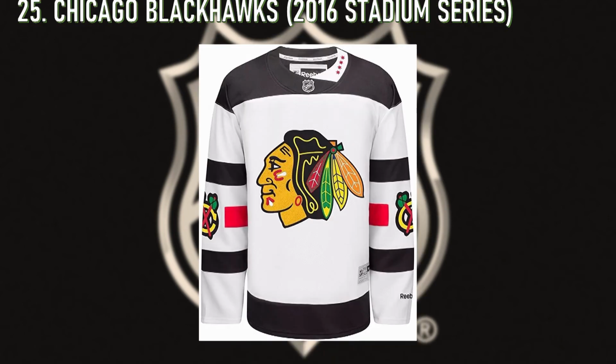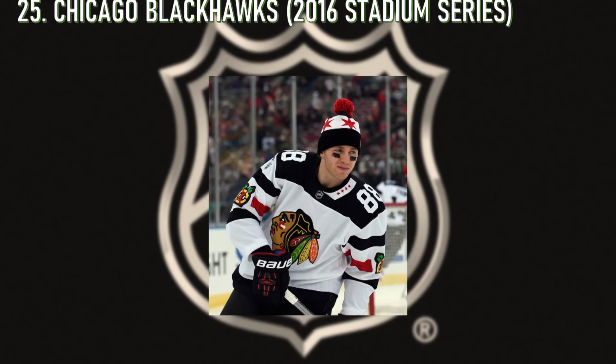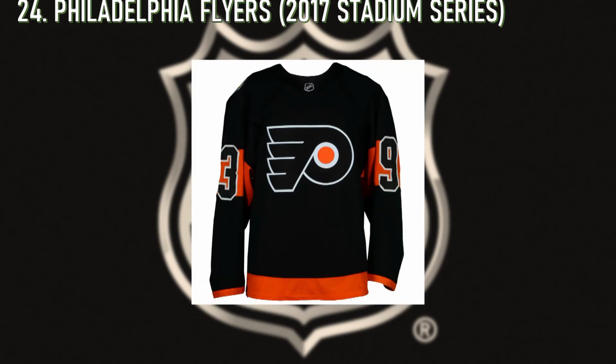25, Chicago 2016. A little bit weird with the collar, but it also, I believe, has to do with their city flag, and so that's kind of cool. And the thing I really like about this one is the numbers on the shoulders. So the numbers are higher than normal, and I think that's really cool. And I think it looks really good, especially on the black as white numbers. I think that looks really good. So, yeah, awesome.